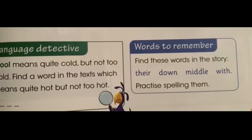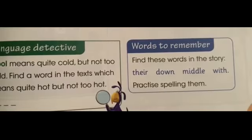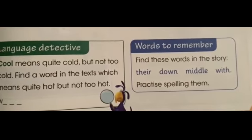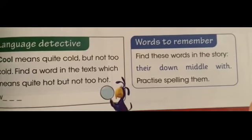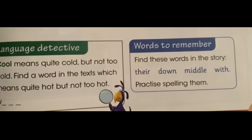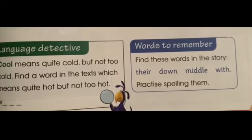Here in the blue box, words to remember. Find these words in the story. Then practice spelling them. Now, my students, we finish our lesson. I hope you enjoy this new information about animal houses, or where animals build homes.